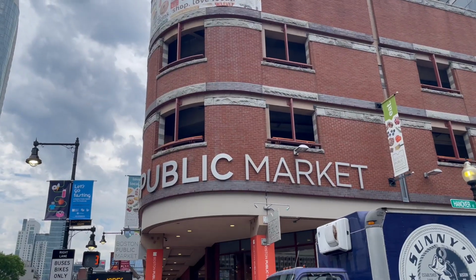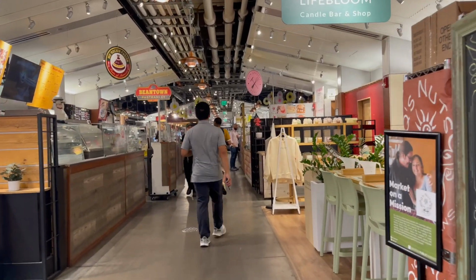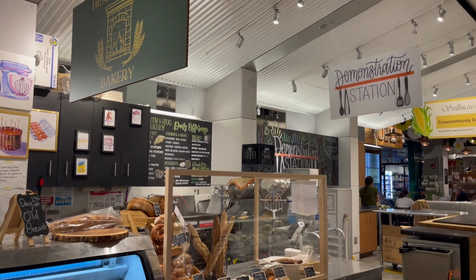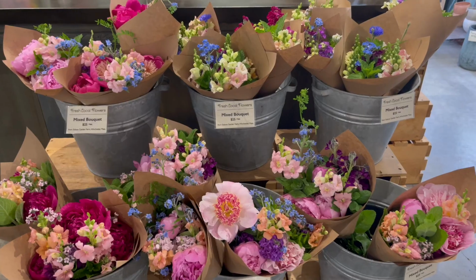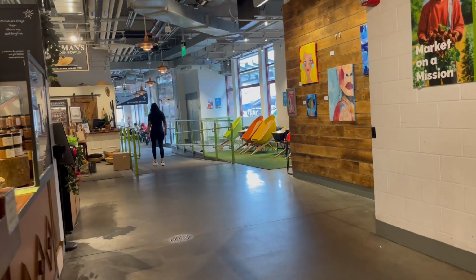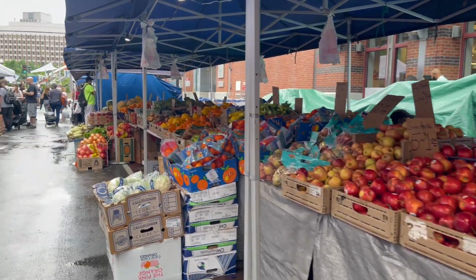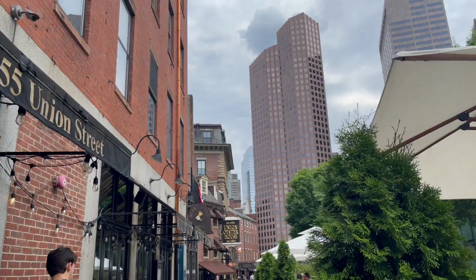Then we came across this public market. We decided to go inside and check it out. I think it would be a really fun place to get food if we were hungry, but we had already eaten. I did get a pretzel from one of the stands, but I definitely want to come back here someday. And they also have this outdoor area where there's a bunch of fruits and veggies.